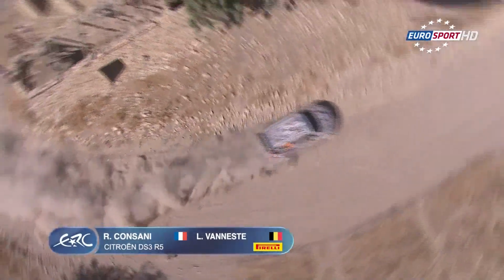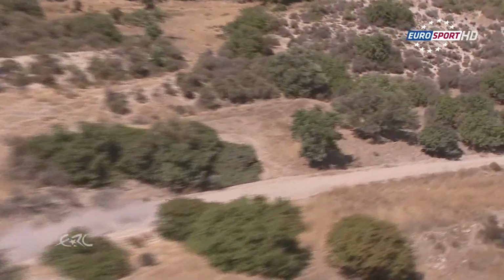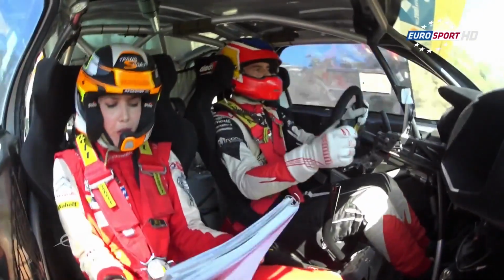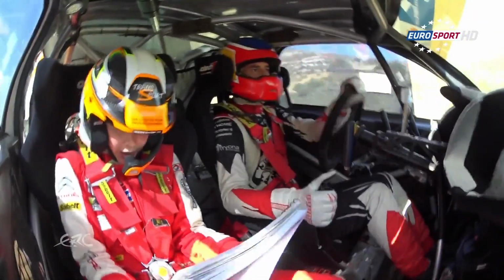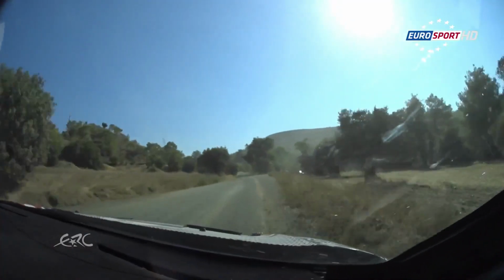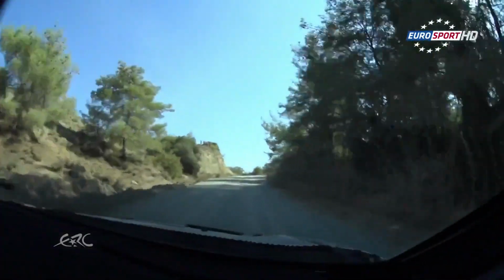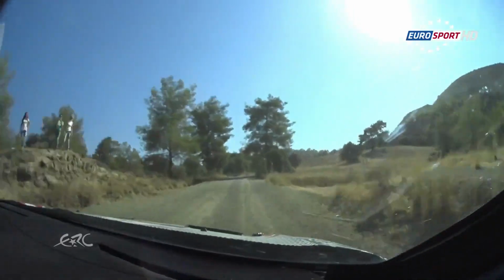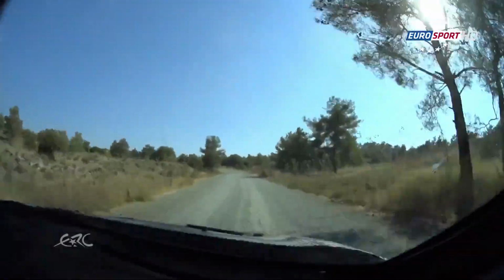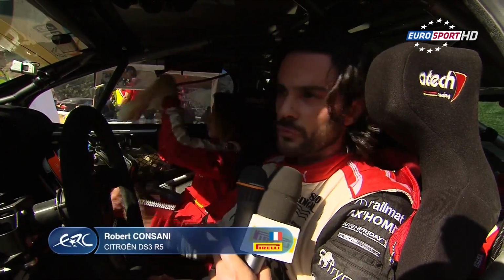Dennos. Robert Consani in the Citroën DS3 suffered heating problems, loss of power all day long. Well, the setup of the car still not to his liking. Pace notes, well, okay, after the first day with his new co-driver, Belgian Lara Vanneste. She's a class act and in demand, you can imagine. 4th overall, would like a podium here, would Robert. "Problem is not fixed. In the car you feel you miss a lot of power, and it's difficult to drive in this condition."